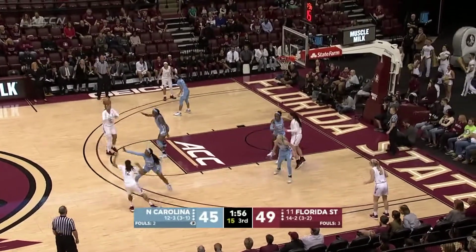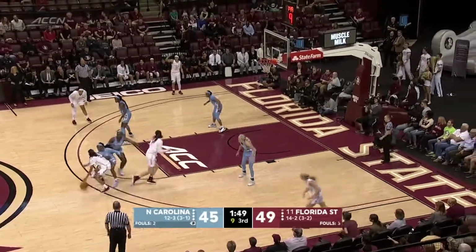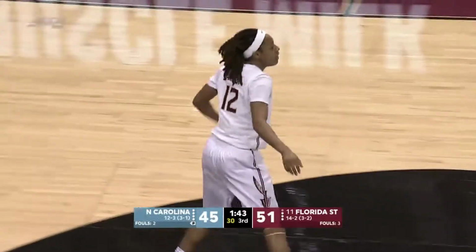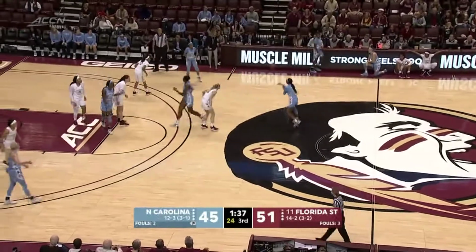Nice little behind the back pass for Nikki Akamu. From the elbow, she likes that shot. We've seen that a lot here today. Off the high ball screen, that mid-range jump shot for Akamu.